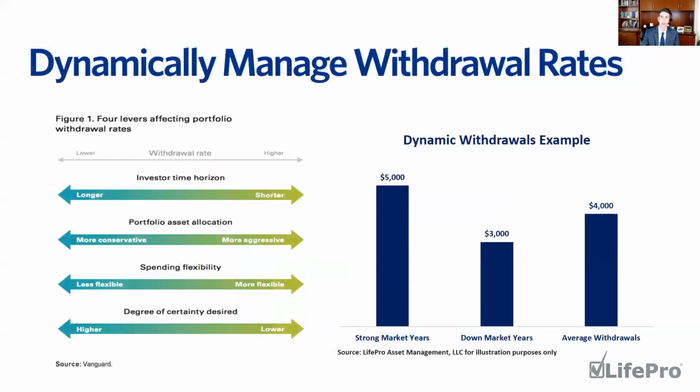Now, second, what are some things that we can do to manage a bear market specifically? Obviously, staying invested is one thing. We want to do that, but we're not always able to. We have to fund our lifestyles. And so there are a couple of different strategies we can talk about as they relate to withdrawal rates. There are really 4 things that can affect your withdrawal rate with your portfolio. First, your time horizon. If you have a long time horizon for retirement, if you're an early retiree, you have to plan for a much longer time horizon.